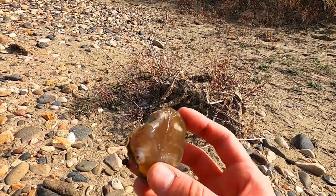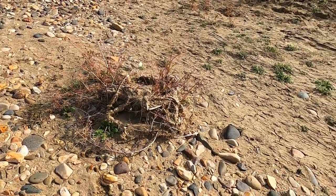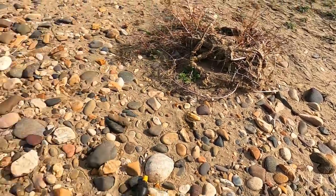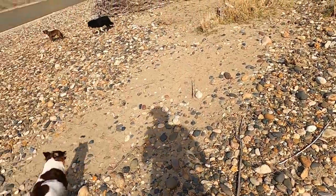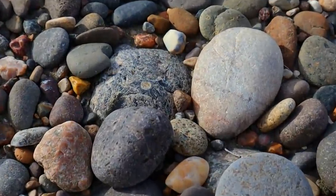Yep, zarby and agate. A little waterline. Pretty amber color. I enjoy it, and I would keep it. Molly's coming. Oh, look at her go. All right, check that out.